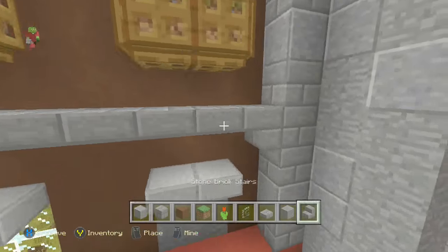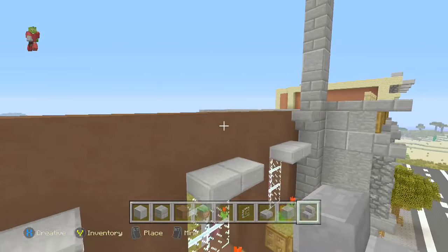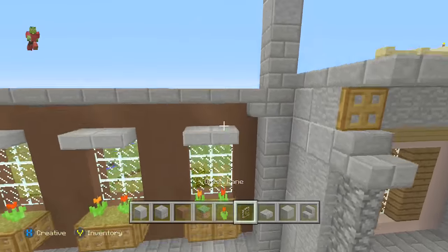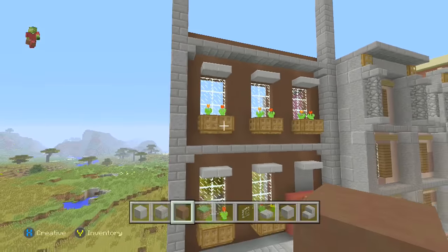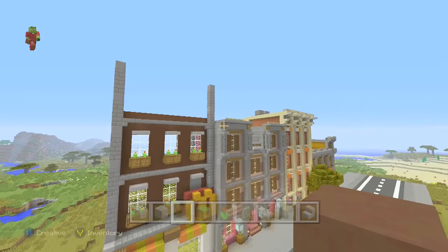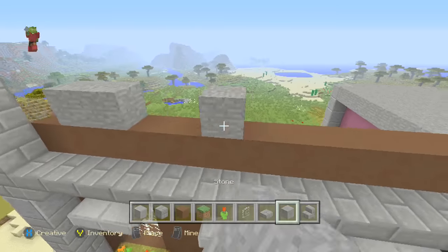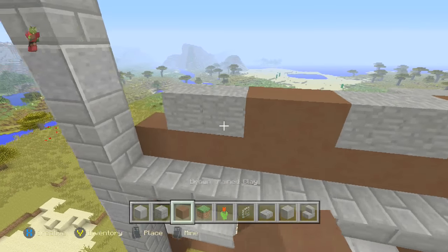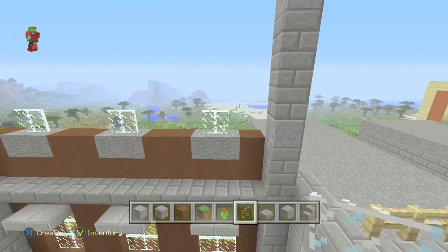Right, where is this? So that just literally goes like that. And this should, here we are, go across like so. Another block here. And yeah, actually we don't have to have another full set. We can have a kind of, how do I explain that? A little thing to represent it being a room in the attic kind of thing. So if we do this and then do just two like that, that could look quite cool.